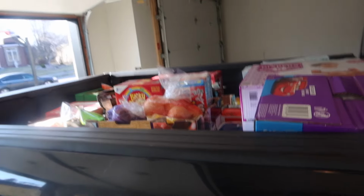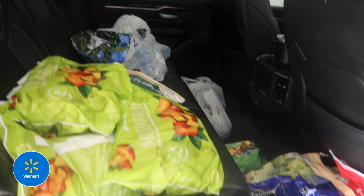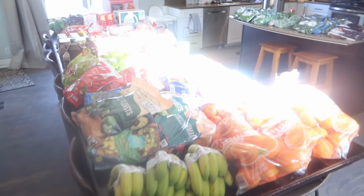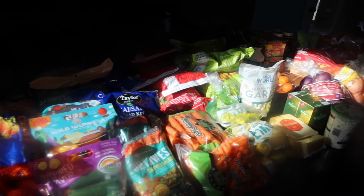But here is a good look at the Sam's Club order, as well as more Sam's Club order and some Walmart order. I'm gonna get this all inside. All right, that took me a minute. The air drying hair went up in a bun and I am officially sweating, but I got it all in and displayed for you. It's a lot of food. Here it is. The light is not helping me. Thank you, morning sun, which is beautiful, but it's not helping my cause here.